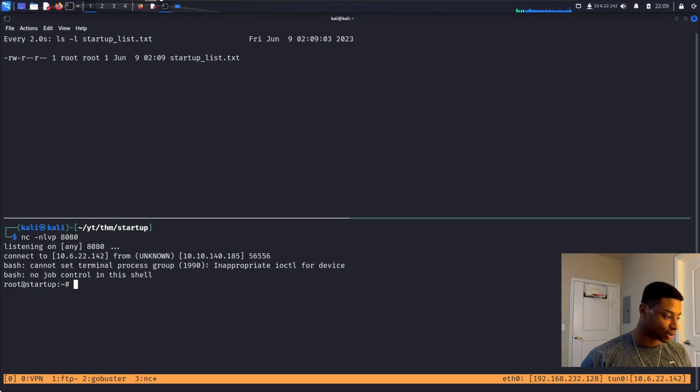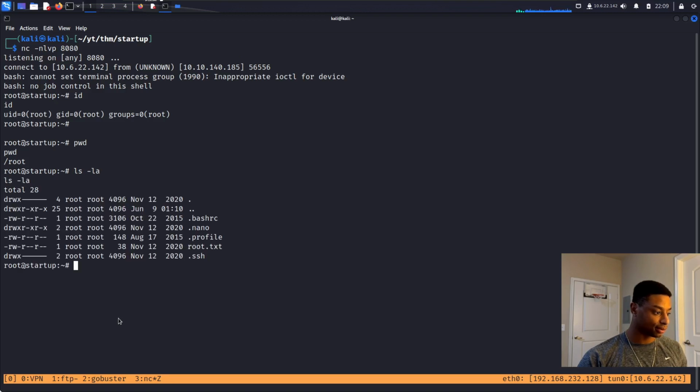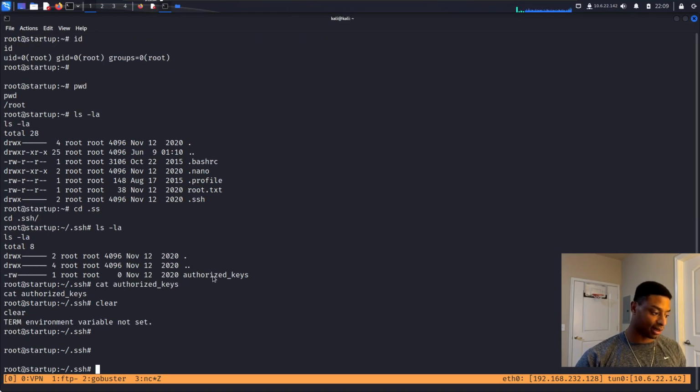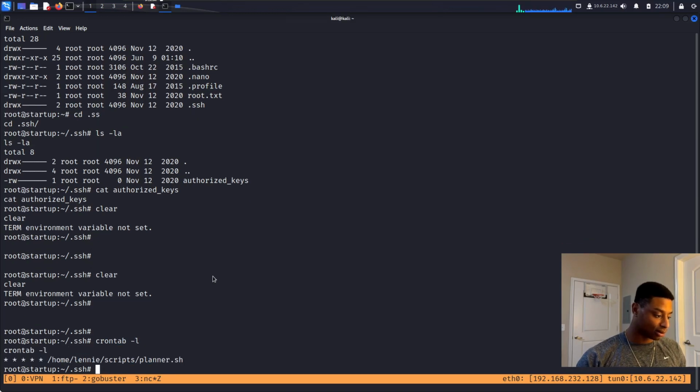All right, so we got a connection. We see some error messages from bash, but we also see that we're root. ID, we're root, pwd, we're in the root folder, ls -la. Nice. So we can also look at their SSH keys. I'm not in my pretty upgraded terminal right now, so I can't do things like clear the screen. Let me do a crontab -l, and there we go.